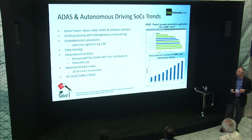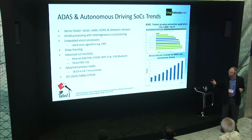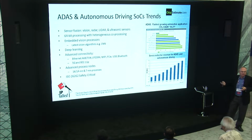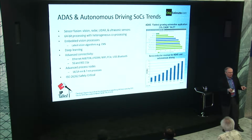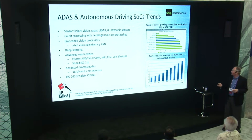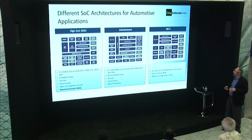And also, now that we have this thing applying the brakes or doing corrective steering when you go over the line, safety is absolutely critical. As you can see here, it's growing, and there's going to be a lot more semiconductor revenue. What does that mean? That means your paychecks, because you guys are making silicon and systems. So it's a good idea to see where that's coming from.